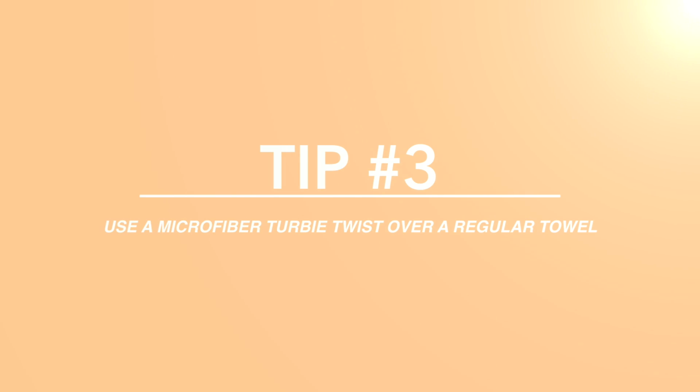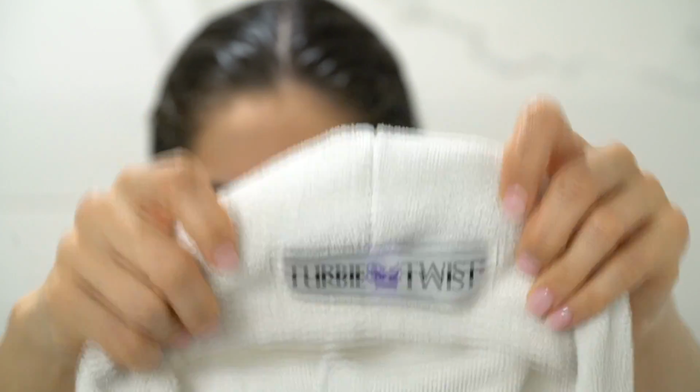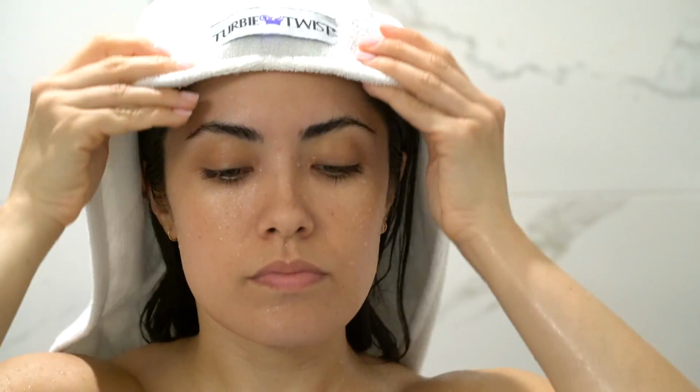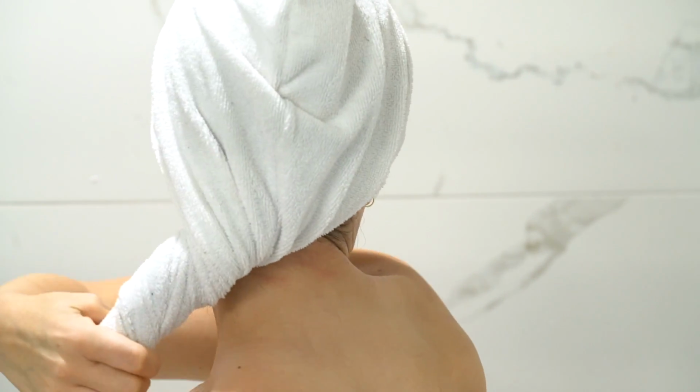My next tip is to invest in a Turbie Twist. These are actually really affordable. I get mine off of Amazon. They usually come in a two-pack, and I think they do come in regular towel material, which I believe is like a terry cloth, right? And then this is a microfiber, so opt for a microfiber Turbie Twist.